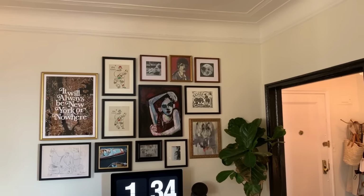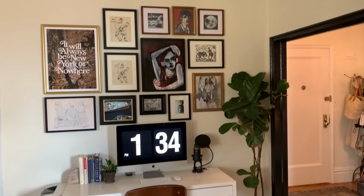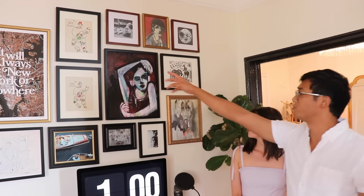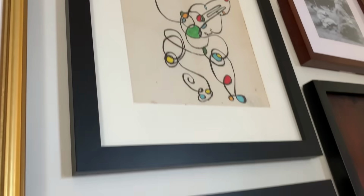So Ryan, you're the artiste here. Tell me about this gallery wall. Yeah, so everything on this gallery wall kind of has a story or means something to us. It has some relevance. It wasn't just a bunch of things that we thought were pretty. Well, these 3 are original Picassos, but specifically these 2 are my favorites.